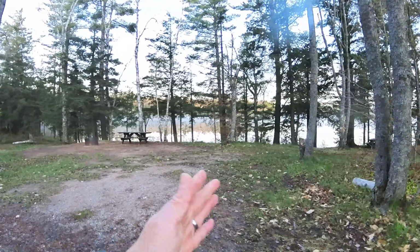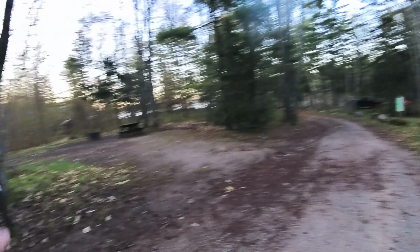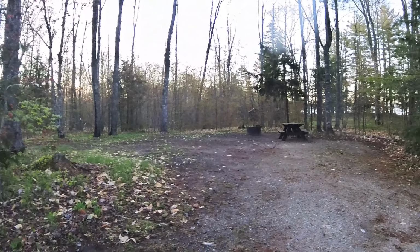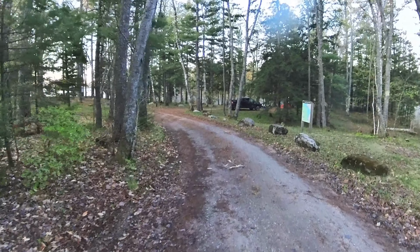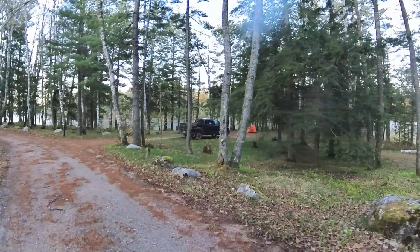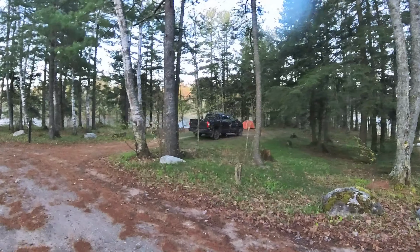3 is this big wide site, so you can kind of tuck over into there nicely. I'm looking out at the water. 4 over here. 2 pit toilets over there, men's, women's. This is nice and wide. 5 is occupied. Now this goes out to a little point out here in the water. It's the one spot I didn't get to this morning for photos. But that's a pretty long site.